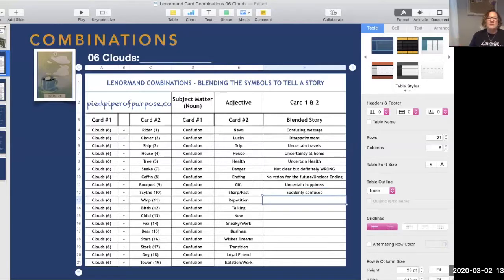I was confused. Now, the whip is also a negative card. It can mean repetition or arguments. So maybe all of a sudden you find yourself once again in an argument with someone and you don't know why. So don't know why you're arguing.